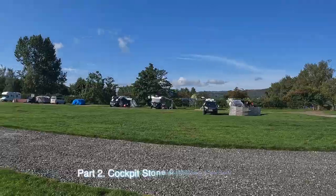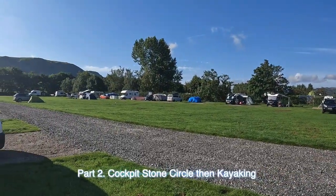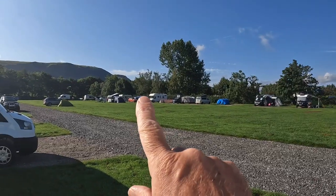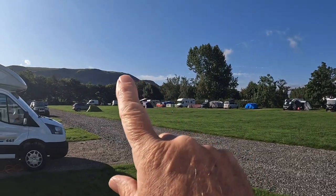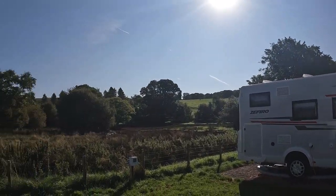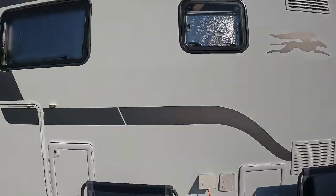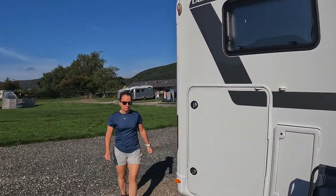So it's the 13th of September, and what we're going to do today is go for a walk up to Cockpit Stone Circle, which is just over there, just over the back, and then all the way around, back into Pooley Bridge, and then back. Looking like we've got a lovely day for it, and here comes Jack.